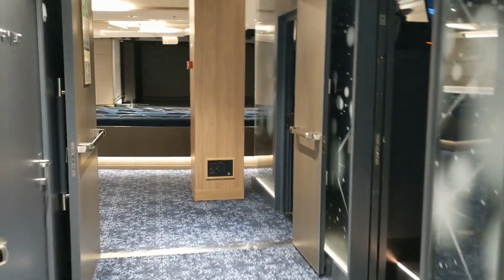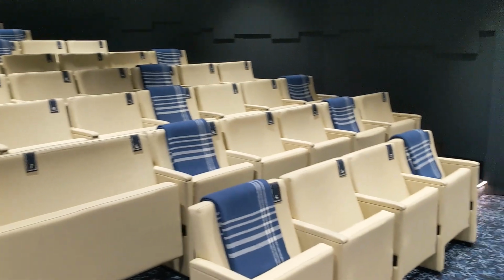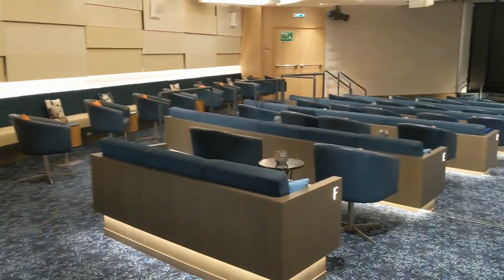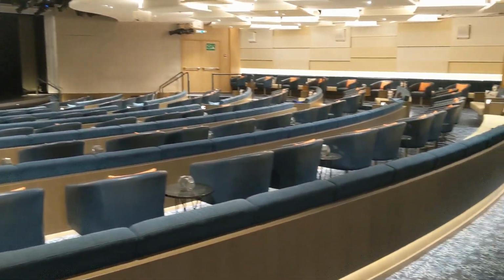Now onto the theater. So there were evening shows every night. There were also lectures every day. They can turn portions of the theater into a movie theater. They'll bring down a screen to section that area off. This is also where there was trivia on our sea days.